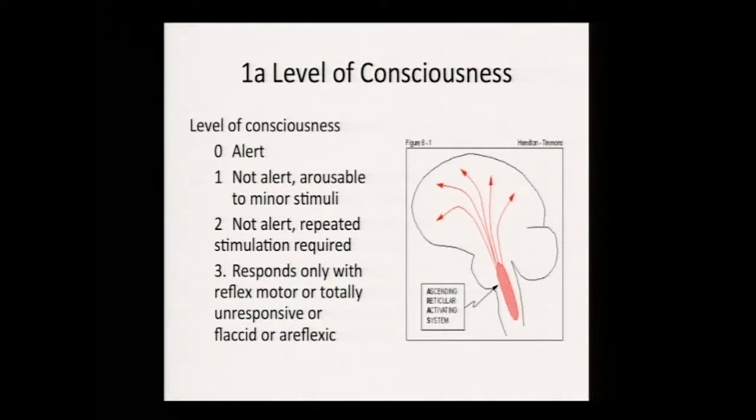Now, as far as the Glasgow Coma, here again is your reticular activating system, and notice how it goes up through the thalamus and on up into the cerebral hemispheres. And so this tells you about how alert the patient is. Are they alert? Are they sitting up looking around? Are they looking you in the eye, et cetera? And so it goes down to where they are only responding maybe to reflex response, or they could even have some extensor reflexes or decorticate. All of this is, if you do not get at least a 1, you could probably continue to do some on a 2 if they're not alert, but you can continue to stimulate them.